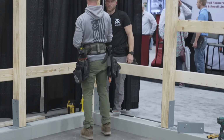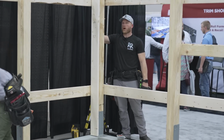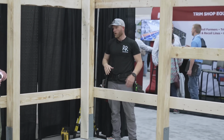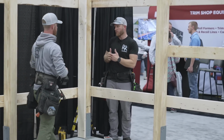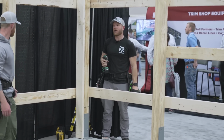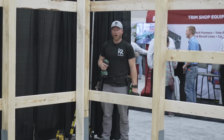Okay, there's that. And then since we have all these marks going around, it's going to be hard for you guys to see, but our sides are going to overlap our ends, and we're going to line them up. This is where it's usually a two-man job, depending. Sometimes you gotta push and pull.